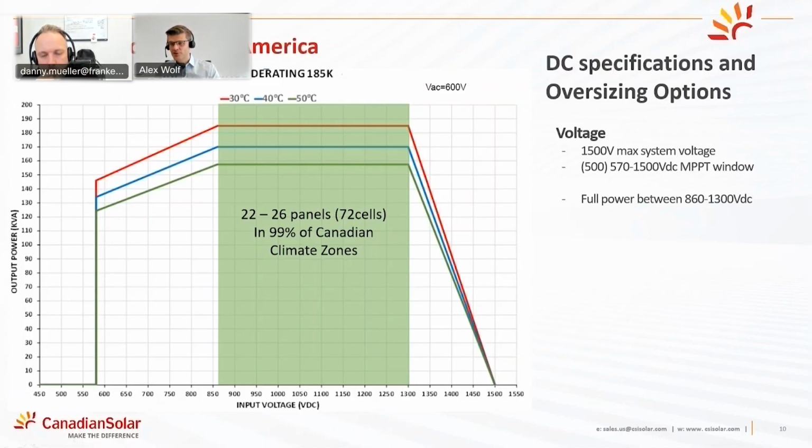The inverter has full output power, and that's the green zone I have marked, from about 860 volts on the low end to about 1300 volts on the high end. And if you do design your system efficiently, so long strings, you will always operate in that sweet spot where you are not affected by curtailment on the bottom, where the inverter might not be able to provide full nameplate output power if you design your strings with too low a DC voltage.